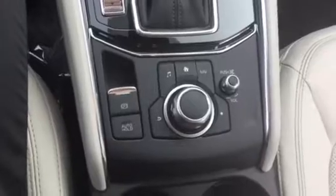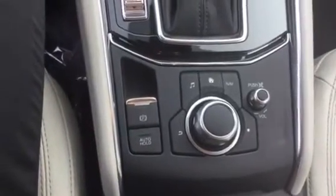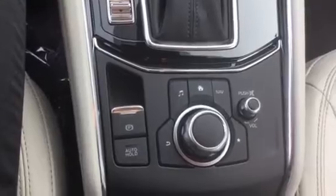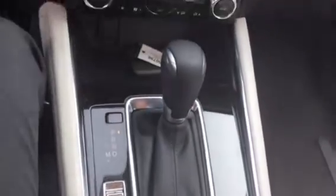You have your HMI controls right here for your multimedia, as well as an electric parking brake, volume controls. It's really nice, really handy for the hand. You don't have to fiddle around with a touch screen. You actually have some buttons to play around with. Sport mode as well. Beautiful leather shifter. As you can see, you have the white leather seats in this one. Also comes in a black leather.